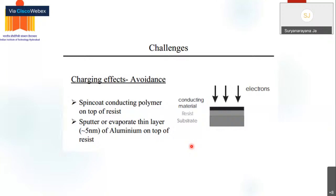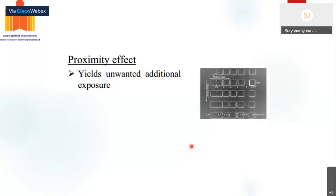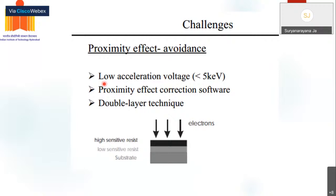Proximity effect can also happen, which yields unwanted additional exposure. What happens is, initially you wanted to write a device structure like this, but however you will end up with a mixed structure. To avoid this problem, you can accelerate the electrons with very low voltage, like less than 5 kilo electron volts. You can also use proximity effect correction software or the double layer technique to avoid the proximity effect.